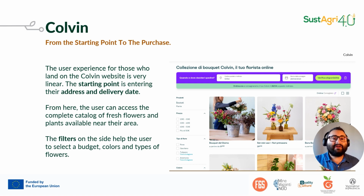Once the user has selected the delivery address and date, they can access the complete catalog of fresh flowers and plants available near their area. Here, the user is faced with the classic problem of choice, but Colvin has implemented filters on the site that allow the users to select a budget, colors, and type of flowers, making the selection process easier.